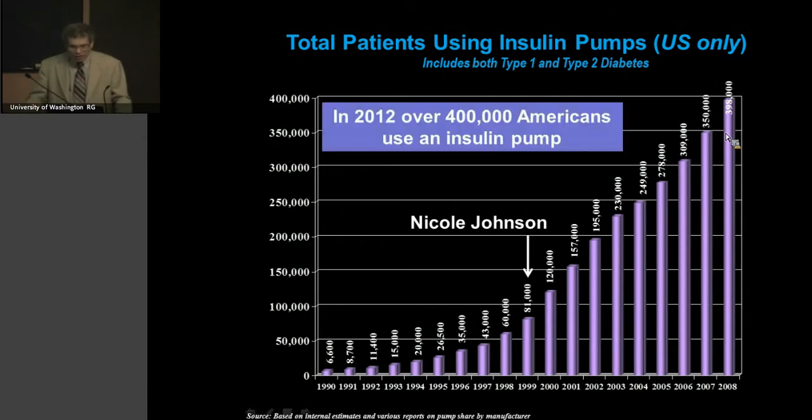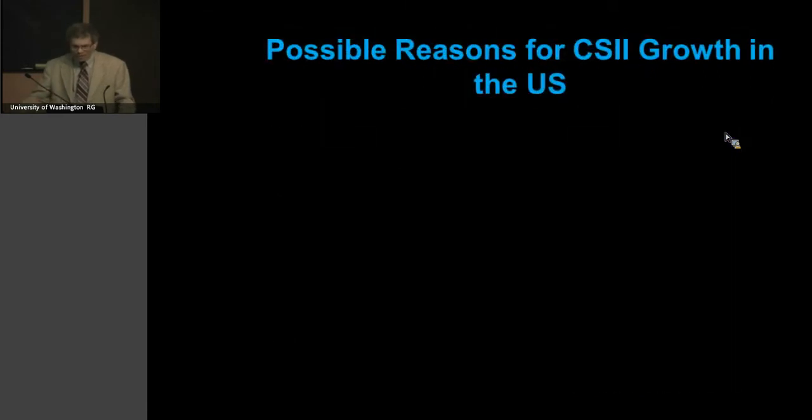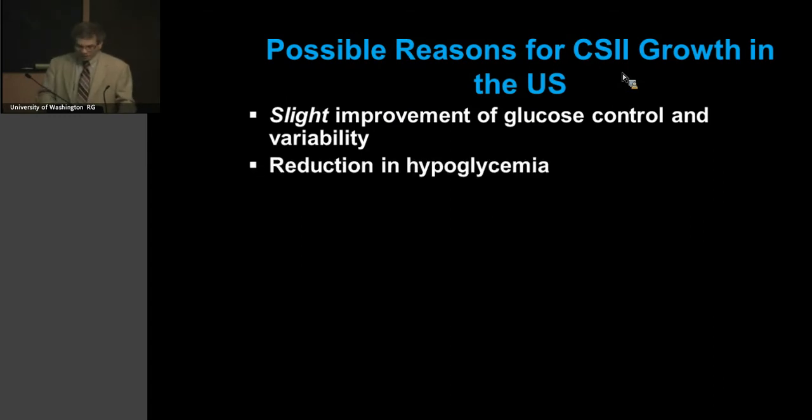In fact, in the US, we now believe there are 400,000 Americans wearing insulin pumps, and around the world it's over 600,000, and this includes both type 1 and type 2 diabetes. Why have we seen such a growth in CSII? That stands for Continuous Subcutaneous Insulin Infusion. CSII, insulin pump growth in the United States. Well, as I'll show you, a slight improvement of glucose control and variability of blood glucose, reduction in hypoglycemia. And that's the big thing.